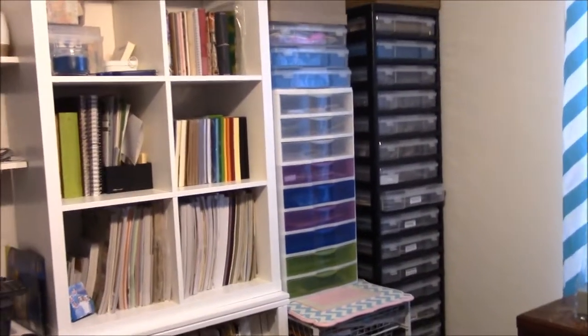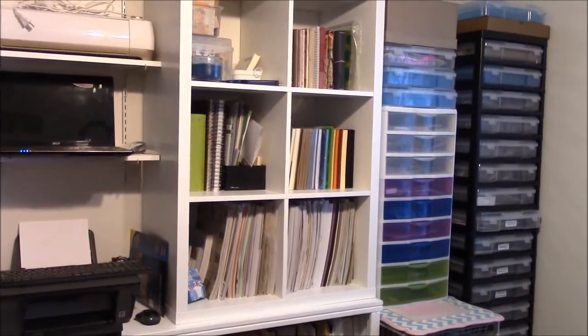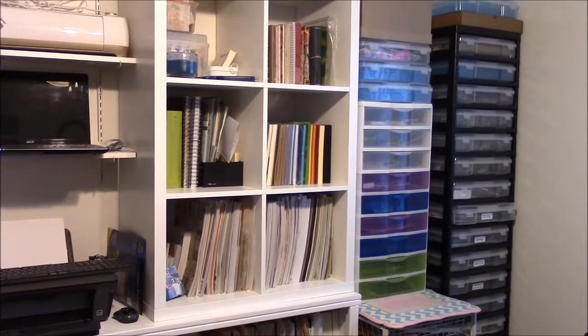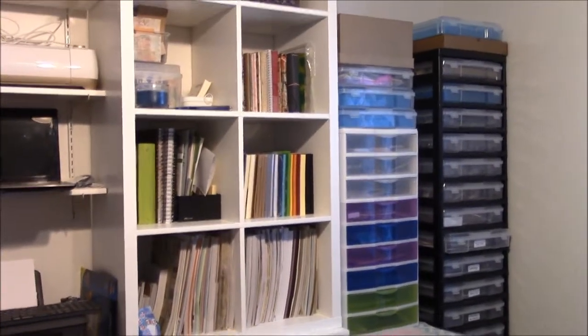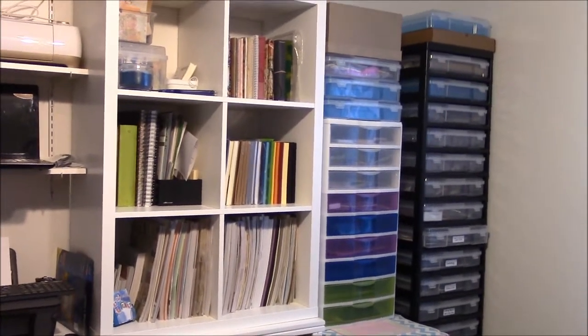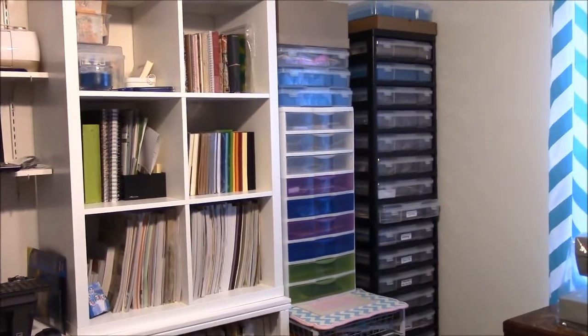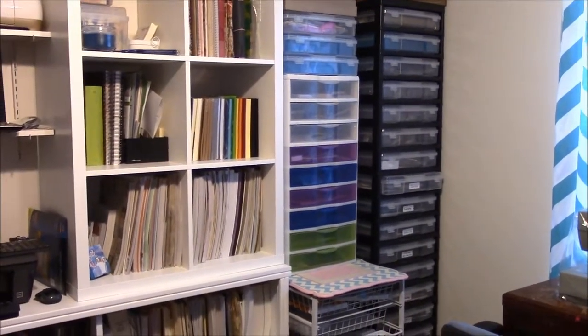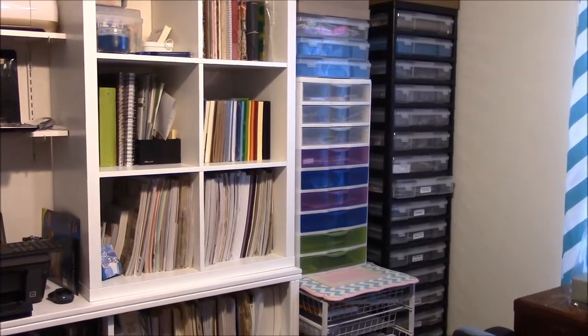They hold like the colorful drawers and the white drawers. They hold, what do they hold? They hold stickers, letter stickers, pictures, stickers, blingy stickers, and the black tower holds so much stuff. I don't even know. Doilies, ephemera. It has my embossing stuff, things like that.